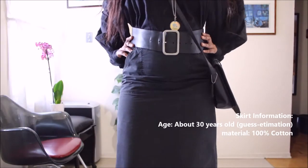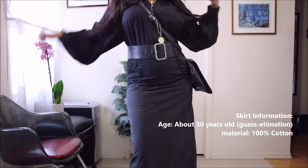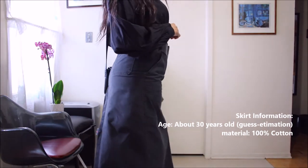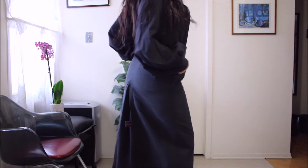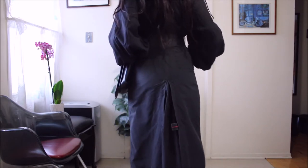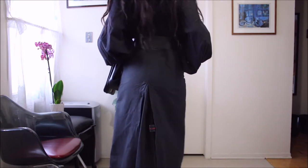First piece is a great skirt that my sister gave to me, and it's a gorgeous cotton piece. It's just beautifully made, and you would see what I mean by this. So of course, here it is in action. I absolutely love the details on this piece. Guys, if you know me, I am a sucker for details.